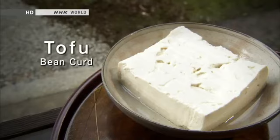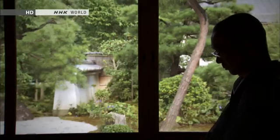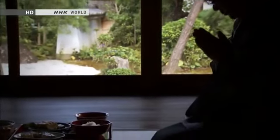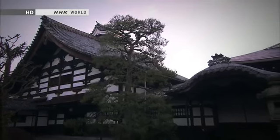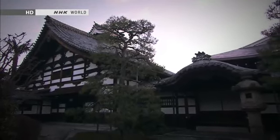Tofu was brought to Japan from China by Buddhist monks more than 800 years ago. In Buddhist circles, where eating meat was forbidden, tofu was a valuable source of protein. With its many temples, Kyoto became the center of tofu culture.